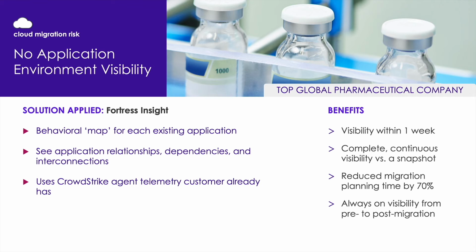So what we did in this case, one of the modules for TrueFort Fortress is called Insight, and what we did for them was effectively automatically generate a behavioral map for their application environment that essentially detailed each existing application, all of its relationships and dependencies and interconnects, and gave them this real-time continuous view of their application environment that allowed the application owners and the security teams and the IT ops teams to collaborate around a single view, and allowed them to then move successfully to the cloud and validate the security state post-migration.